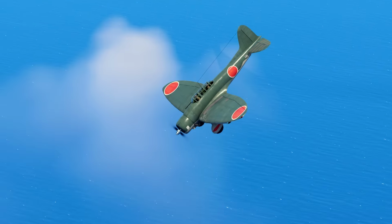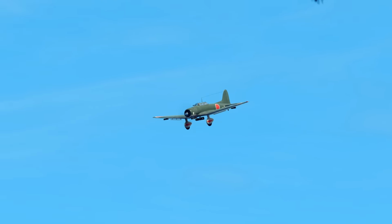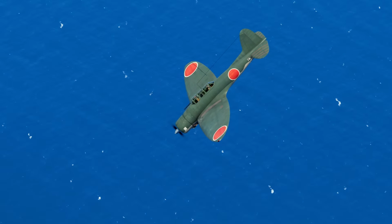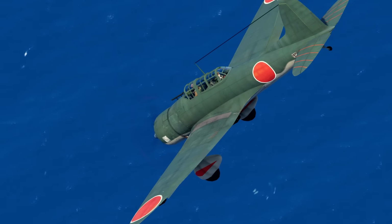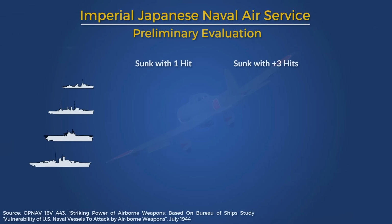My data for now comes from a document called Striking Power of Airborne Weapons, and it evaluates the sinking rate of struck ships. This is not a complete list, but it gives us an idea. I will focus on the hits achieved only by the 250 kilogram SAP bomb we discussed previously. For small destroyers hit by one bomb, 0 out of 1 were sunk. One hit by 3 bombs was sunk.